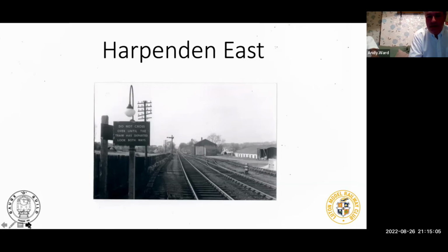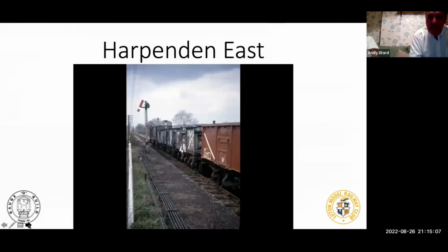Next picture, please, Jackie. Right, this is a very interesting picture because I believe this, no, this was definitely from London Zoo. It came up from London Zoo.